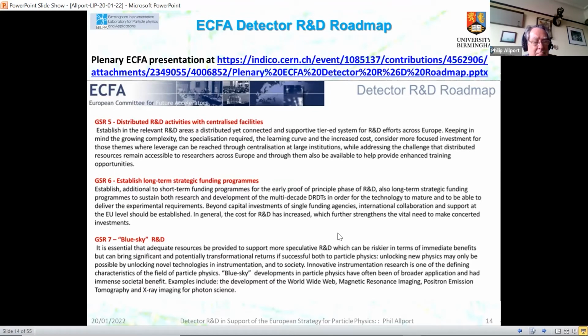We believe that much of European R&D is organized in ways which are responsive grants, which are 2 or 3 years, and this doesn't allow strategic support with R&D investments lasting over decadal timescales. We also wanted to emphasize the importance of blue skies R&D and support for the more risky activities, for which maybe a more responsive R&D funding mechanism remains very important.